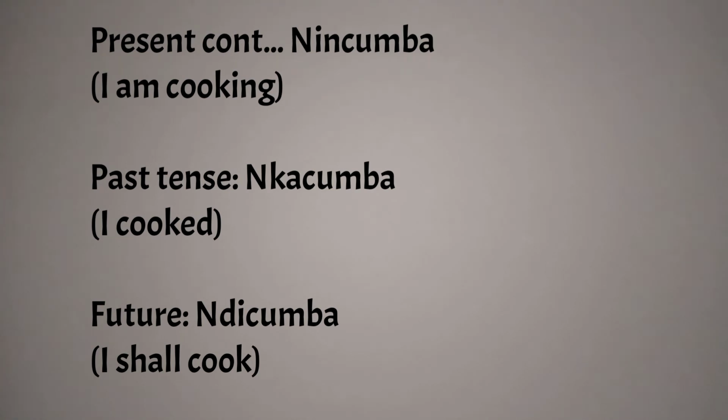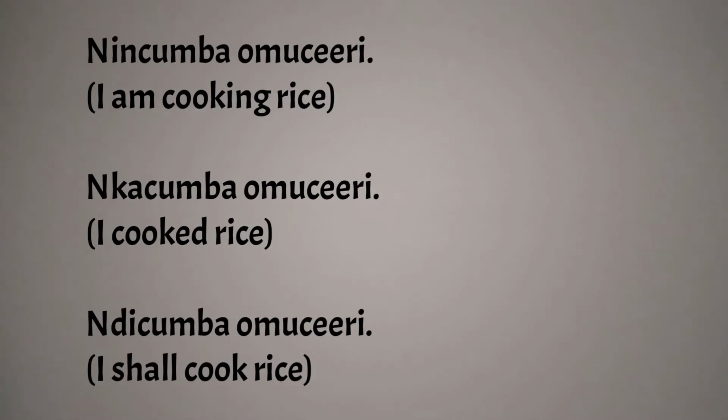Ndichumba. Or ninyija kuchumba. Ninyija kuchumba is I shall cook. So you could say, ninchumba omucheri, to mean, I am cooking rice. Nkachumba omucheri. I cooked rice.